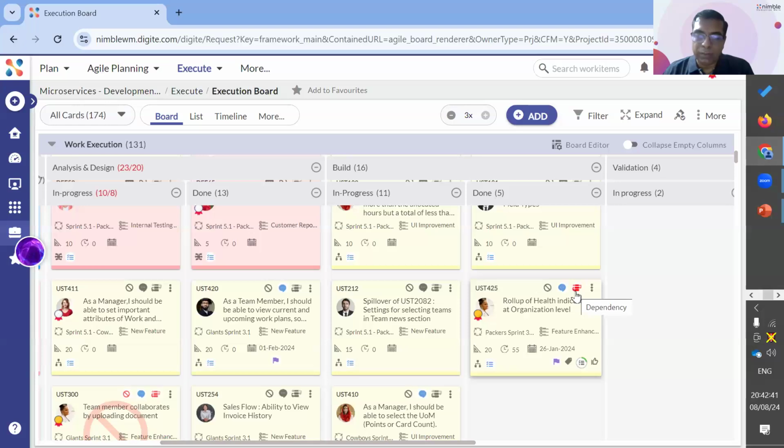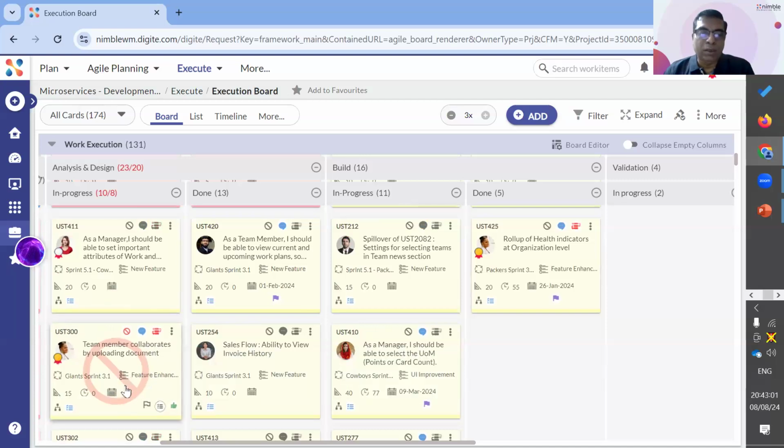And because of the progress of the dependent work item, this specific user story is getting delayed. So you can get down to that dependent work item, which may be executed by your team or by a separate team. So you get to know that upfront visually, and then you can focus on that. And you're also able to see that this card has been blocked.